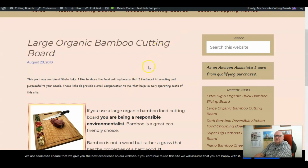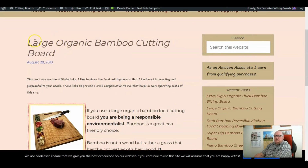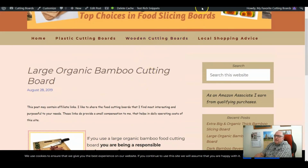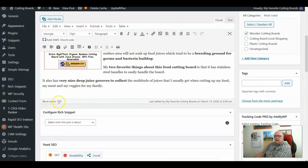Because if you look at the keywords in here, there's only basically, this is a form of a keyword that I rewrote to grab Google's attention to get ranking for it. And then basically that's my point. 176 words is not going to cut it. Okay? You need to have more than that.